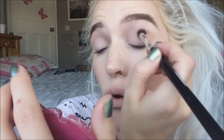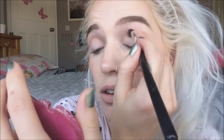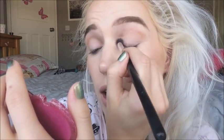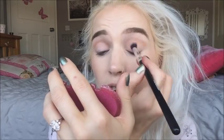Anyway, I'm just going to go ahead and do the same over on the other eye. This is my eye's twin. They're not identical. Well, maybe they are. I don't know. Are eyes identical twins? Maybe in an eye sense. What? This is what I think in my head at all times. I think these random thoughts.